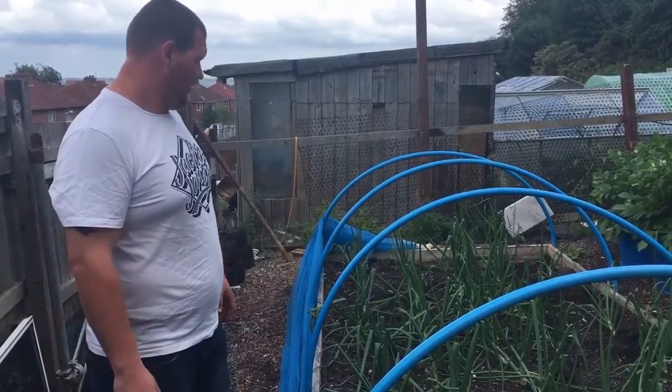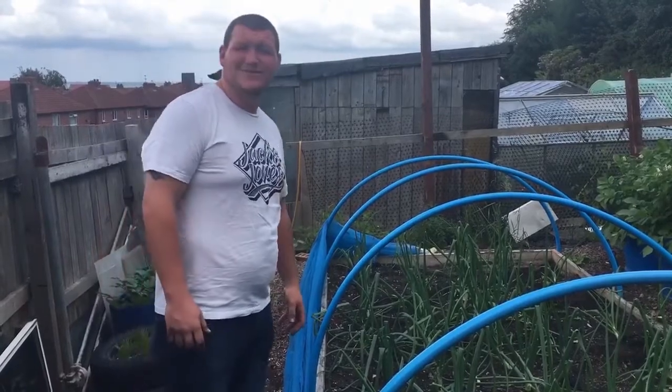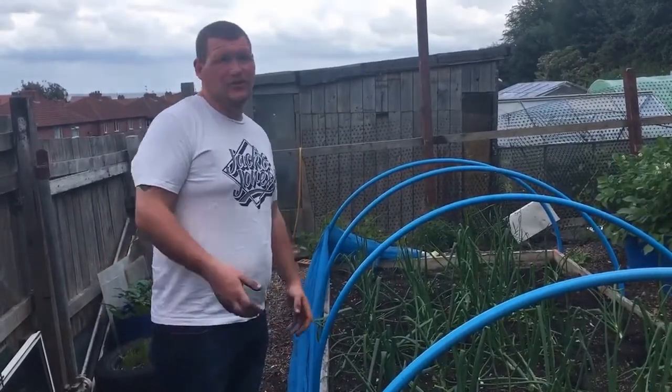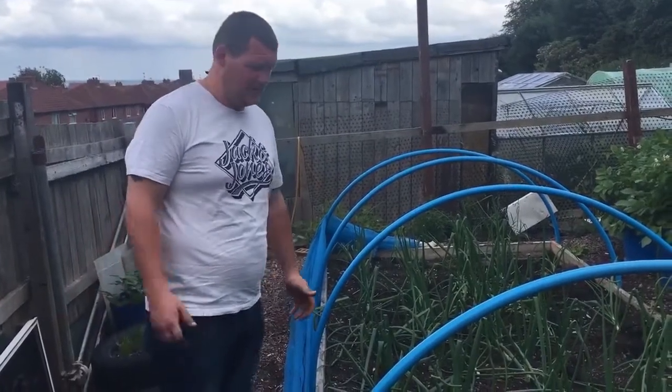They are looking actually really well, so fingers crossed we get some nice onions this year that are good for storing, good for eating, nice fine chops, go well in anything. Onions are smashing for that.